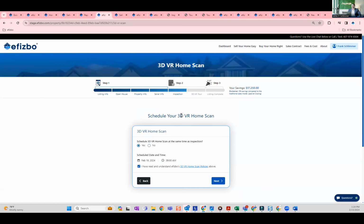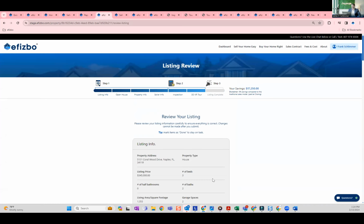You put your credit card information in, click next, move on to the next screen. When do you want your 3D VR home scan? That is efizbo, our own employee will come to your home or condo. We're taking the photos, creating the 360 walkthroughs, doing the 3D technology, doing the floor plan. We're getting all that information for you, leaving you a yard sign. You'll see that in just a second. So you schedule when you want that to happen. It could be the same time as the inspection or when you see fit. So you move to next.